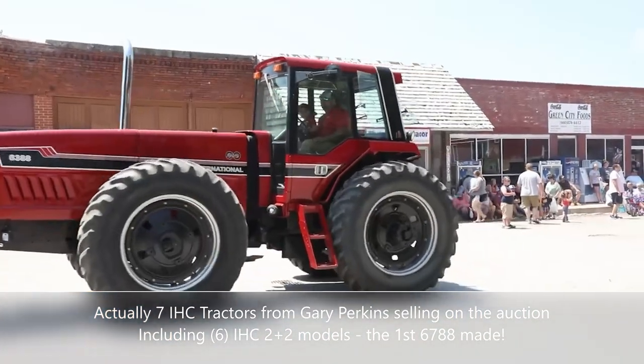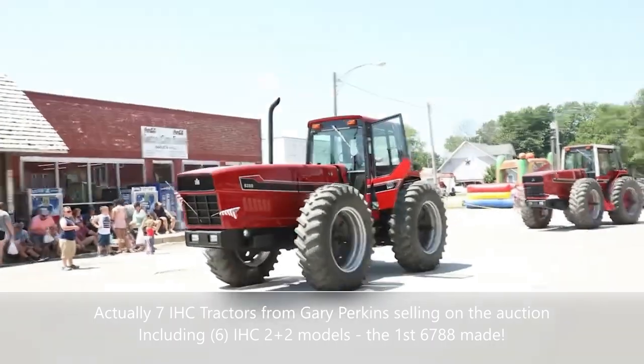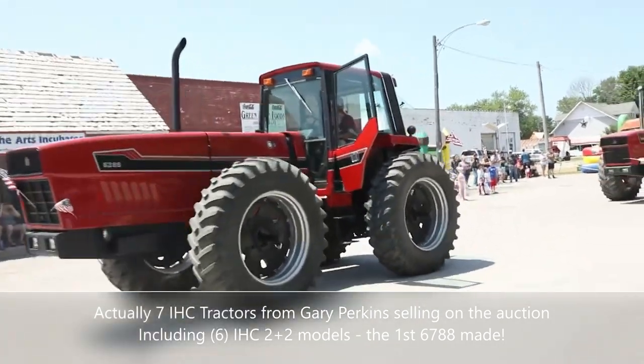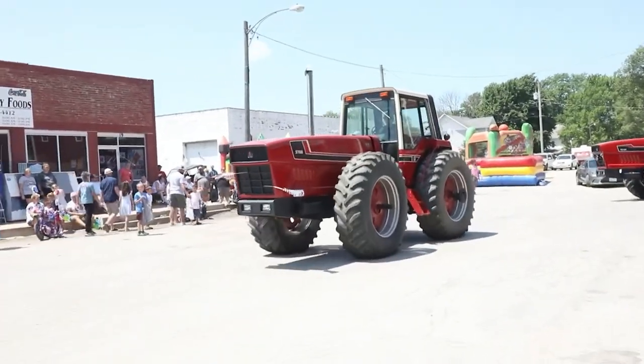I've been talking to Gary about these tractors for a while. You may have actually seen them in the recent 4th of July parade in Green City, Missouri. I think Gary and his family and friends have had them running for years there in the parade, kind of an annual hit. But I tell you what, these tractors are just beautiful. And again, some rare production models. And Gary was kind enough to tell us a little bit about his tractors.